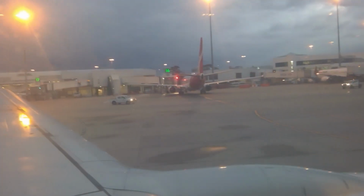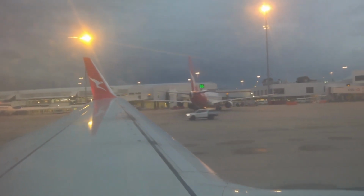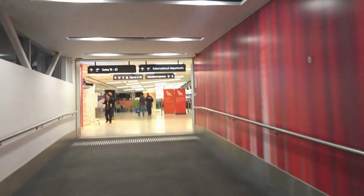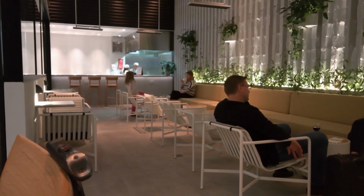So here we are, flying direct from Australia to the UK on the famous QF9. Now, normally dry and hot, Perth today was very wet, so I was grateful to get off the connecting flight from Sydney in the dry and walk up to the International Terminal 3 and into the new Qantas Transit Lounge.